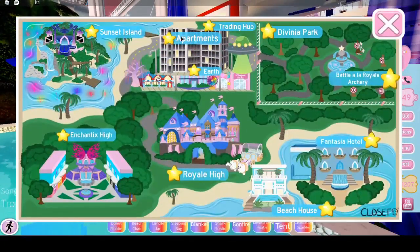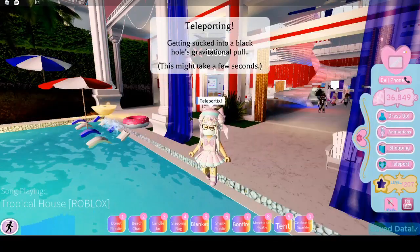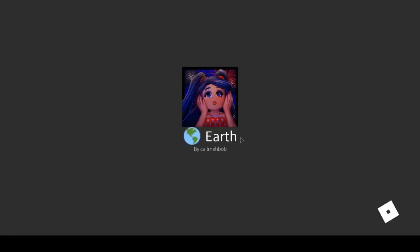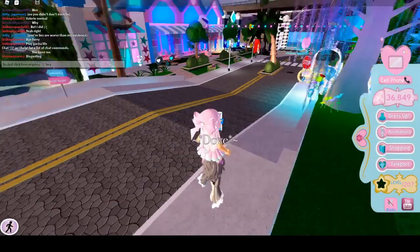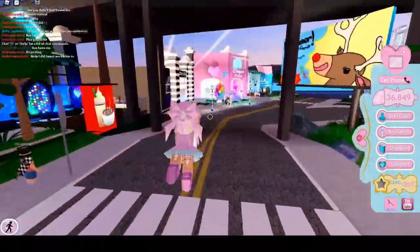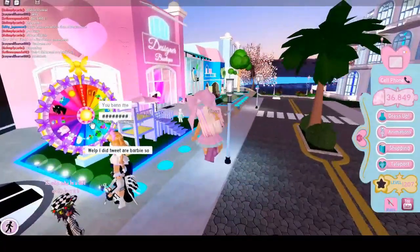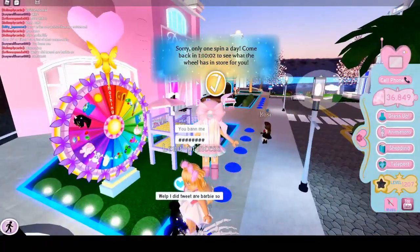Let's go and spin the wheel and see if anyone has the new halo. I think it's called the Mermaid 2020 halo, and only 13 people have it as I'm recording this, which is pretty shocking. And only 10 were won yesterday, so we'll see if we can find anyone with that halo. If not, that's fine, but it'd be cool to see it in person.